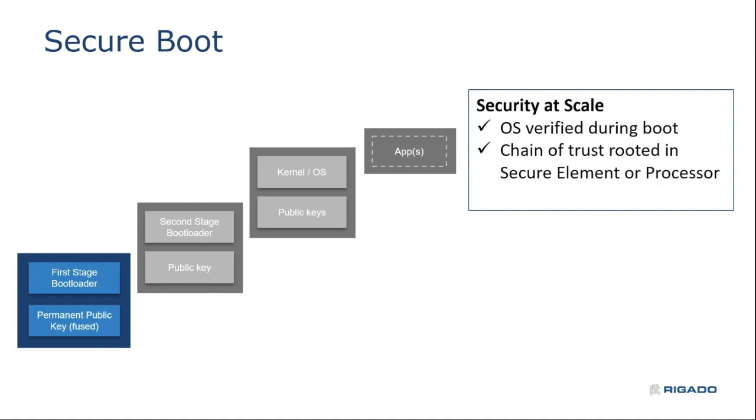How does secure boot work? Deep in the processor, there is a first stage bootloader with a set of fuses that are permanently burned with a public key. That public key is for verifying the second stage bootloader. So the system takes the first stage, loads the second stage from the external flash, computes its signature, and then compares that against the public key before starting execution. If that succeeds, the second stage will do the same when loading the kernel from external flash, and continues all the way up to the apps.